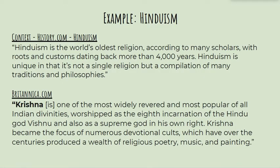Why don't we try an example together? First, I will share some context from history.com and Britannica.com about Hinduism. Hinduism is the world's oldest religion, according to many scholars, with roots and customs dating back more than 4,000 years. Hinduism is unique in that it's not a single religion, but a compilation of many traditions and philosophies. Krishna is one of the most widely revered and most popular of all Indian divinities, worshipped as the eighth incarnation of the Hindu god Vishnu and also as a supreme god in his own right. Krishna became the focus of numerous devotional cults, which have over the centuries produced a wealth of religious poetry, music, and painting.